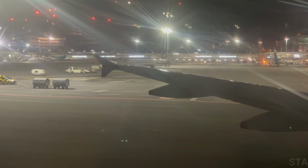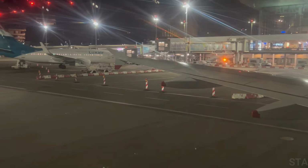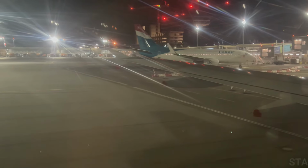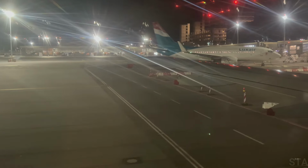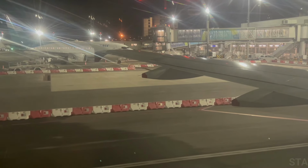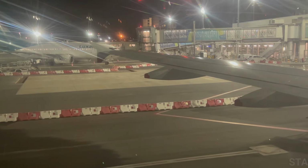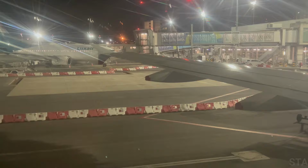Now, in terms of the High Life menu, it has an okay selection of things on offer, but it's rather limited. However, at least the menu is there, and for a short flight lasting less than an hour, I can't complain. Once the aircraft parked up and everyone else disembarked, the crew were kind enough to allow me to visit the flight deck and chat to the pilots.